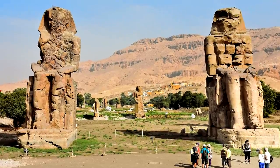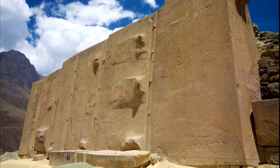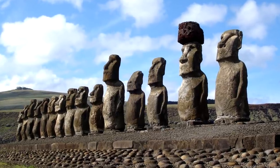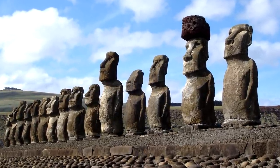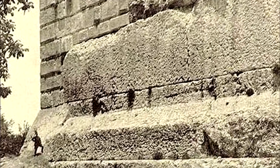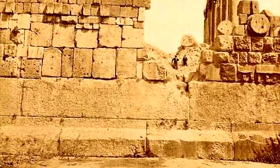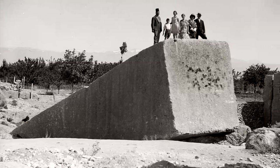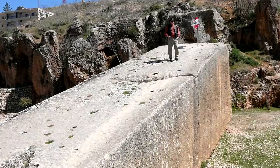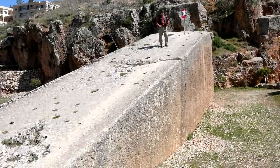Megalithism is also found around the world. The largest stone blocks that we are aware of are in Lebanon at Baalbek, up to 1600 tons in weight. At the quarry, a few unfinished blocks still lie around. Others have been carried for 900 meters to the temple location.